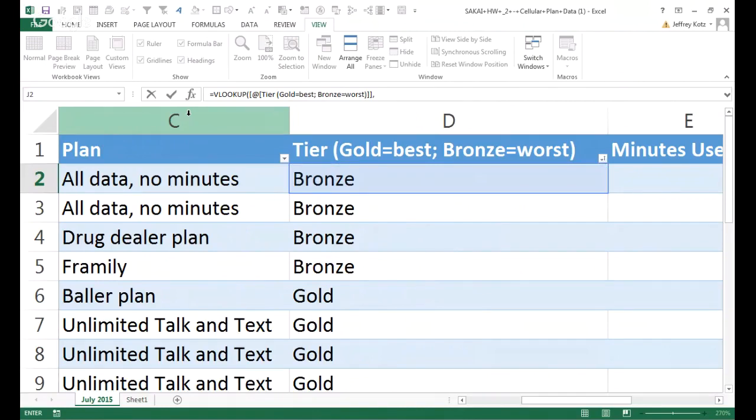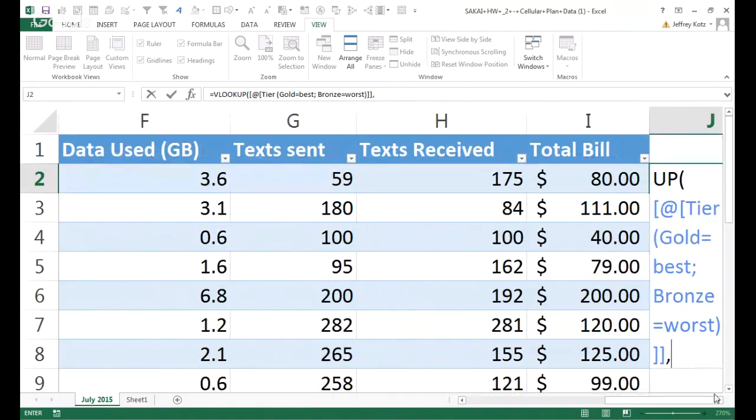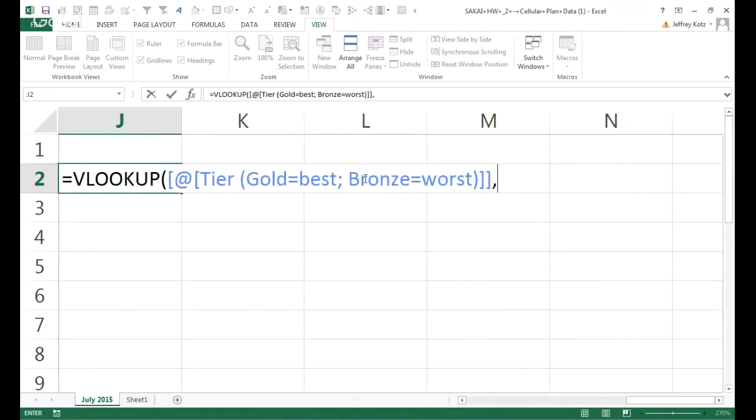Then I use a comma to separate the first argument from the second argument. The second argument is where do you want to look this thing up? So I want to look up whatever that value is for tier in that table I just created. And now it's going to look at that table and say, if I see the word bronze, I want you to put a 1. If I see the word silver, I want you to put a 2. If I see the word gold, I want you to put a 3. It will know which value to return because the second column in that table was a 1, 2, or a 3. The 0 is the fourth argument.